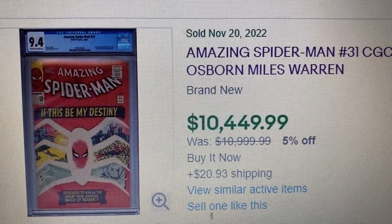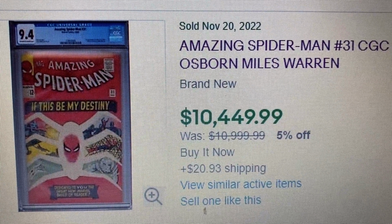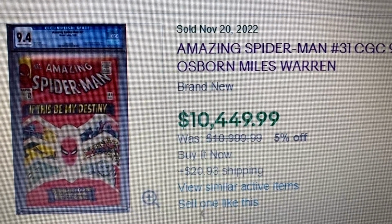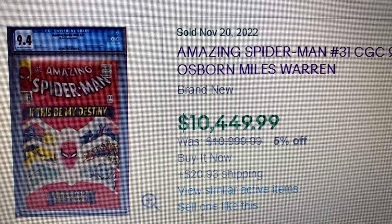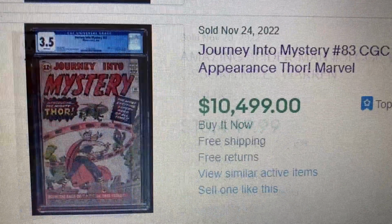Coming in at number 9, Amazing Spider-Man issue 31. This is graded CGC 9.4 for its Gwen Stacy. This one had an asking price of $10,449.99. You get a 5% discount from the original price. You can't go wrong with Amazing Spider-Man comic books. These are blue chip books. Obviously, these will go up in value through time. So it's definitely a good buy here.